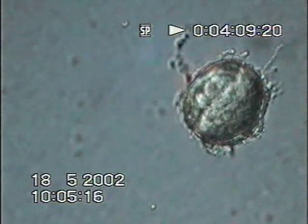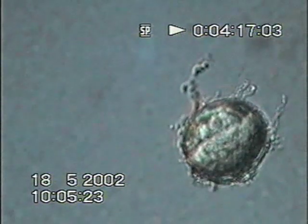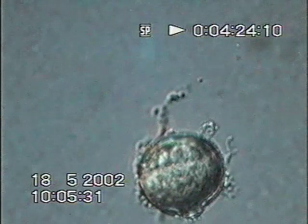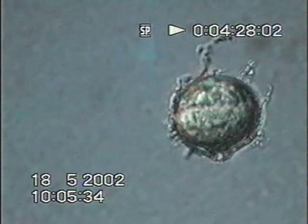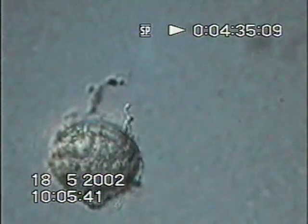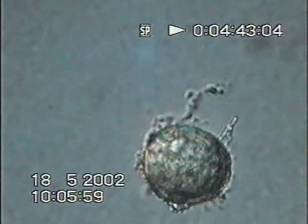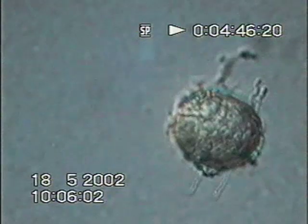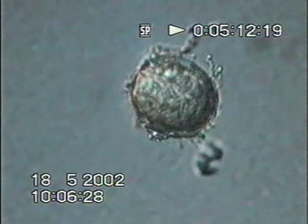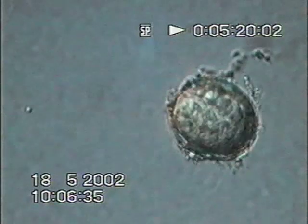I think this specimen is more impressive even than the last one, and this is in rainwater. Oh yes, difficult to keep it in the centre because it tends to move. Wish it would stop moving about, but still we're getting a lovely view of this coming out of the pollen grain. Or is it some organism on the surface which is dividing like crazy?